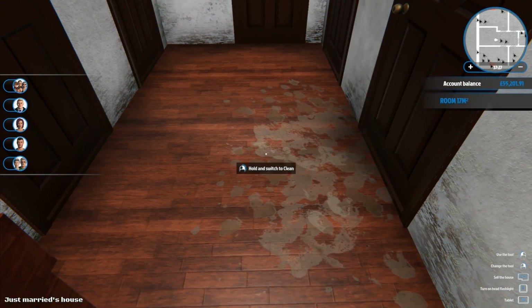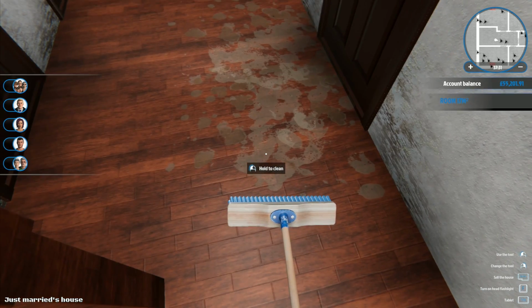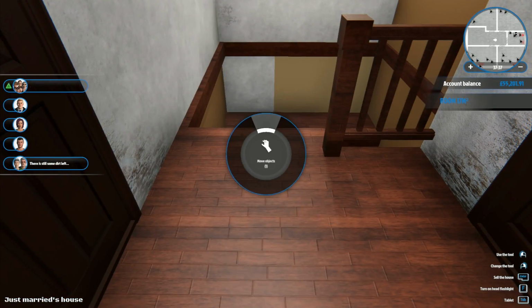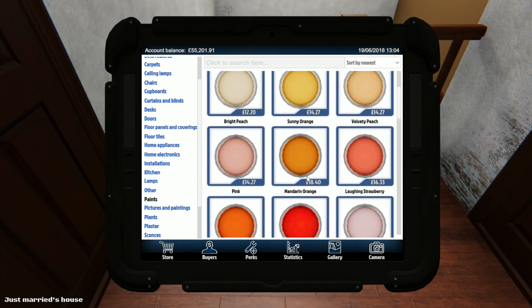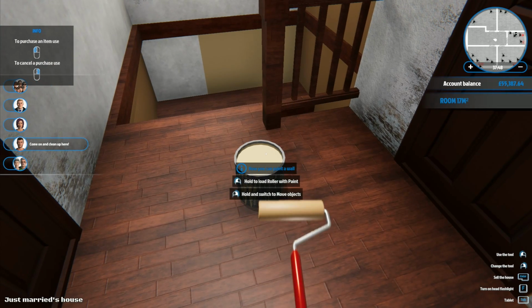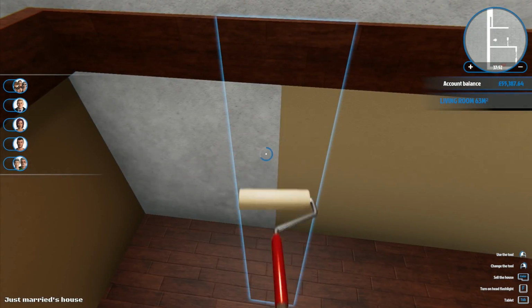Let's just get that a minute. I'll tell you what, I will... No, I want to go that way. I will just clean this room here a minute. Get that off of the floor there. Okay, and then we can go back to here, and we can go back to paints, and yes, not bright peach. Sand almond, I think, is the other colour that we've been using here, if I remember correctly. So take that one. Let's see. Yes, it is sand almond.